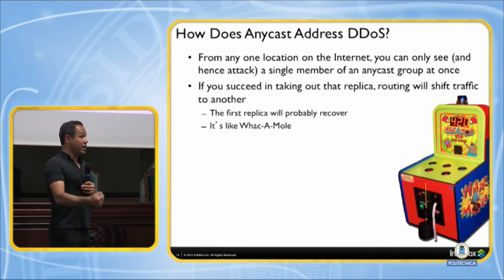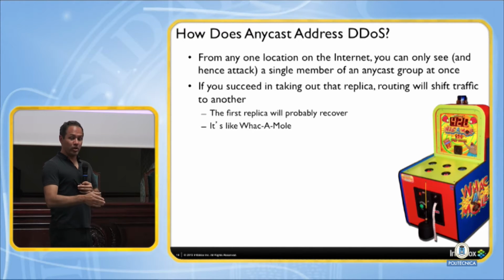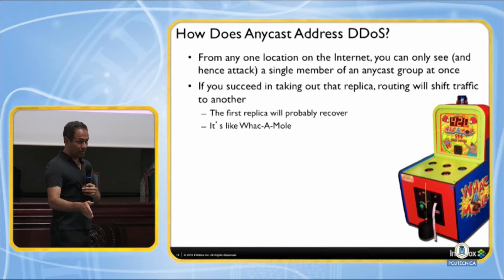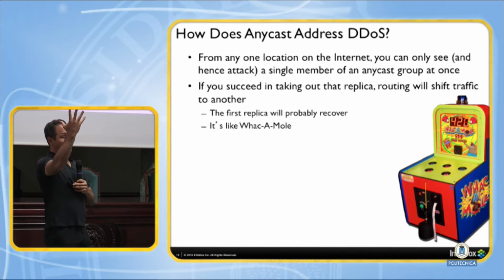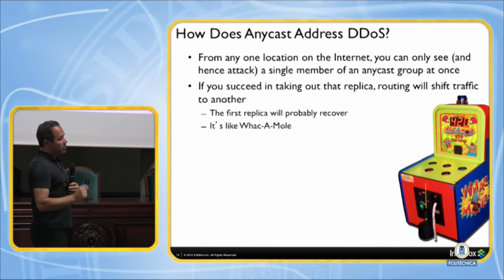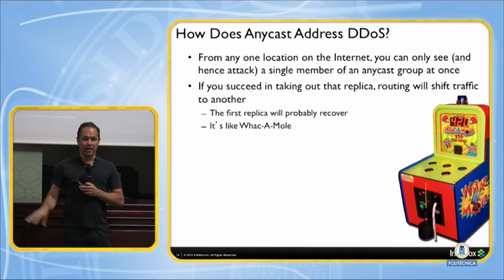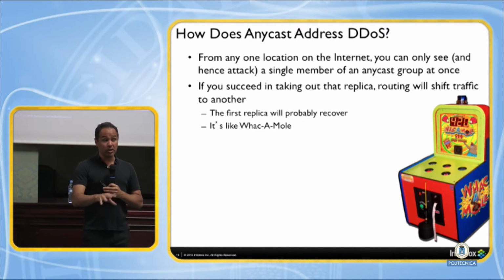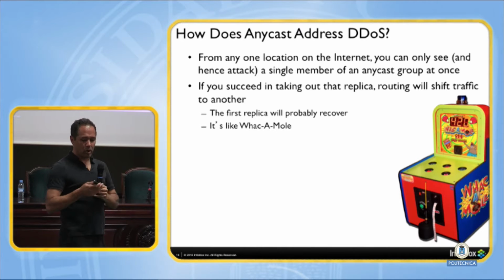But only then, only if you successfully overwhelm that host, can you talk to what was the next closest instance of F. And once you do, all the traffic has shunted away from the one in Hong Kong, and it pops back up because it's not receiving any traffic anymore. So unless you can simultaneously source traffic from all points on the internet at the same time in really, really large volumes, you can't keep them all down. This is like playing a game called Whack-A-Mole.